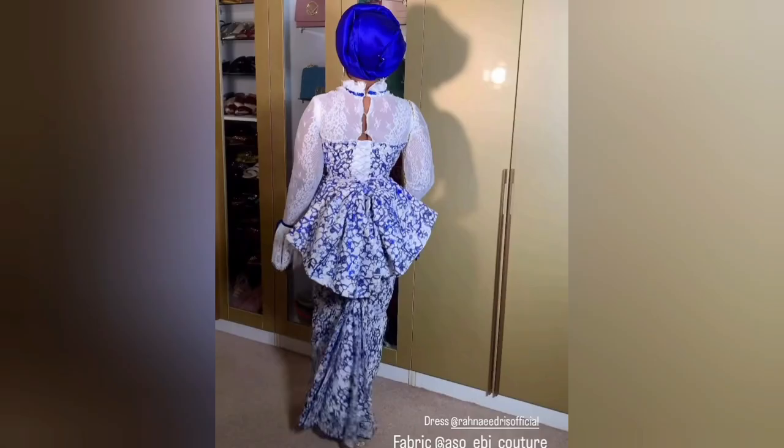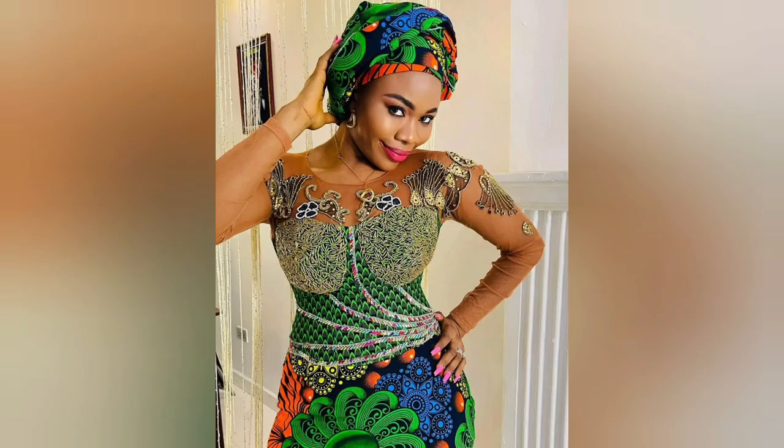Anyways, here is lace and Ankara. Look at the back view. This is one thing I love about this gown, is the back view. It's just everything, the details, so beautiful, the damp part.